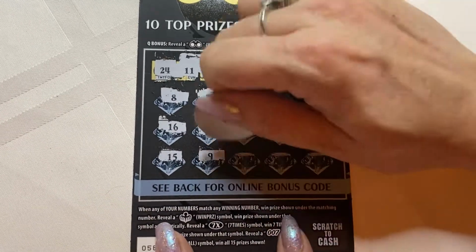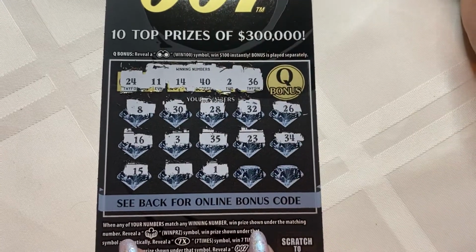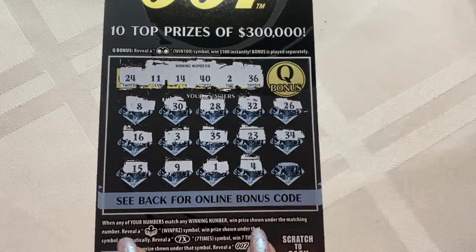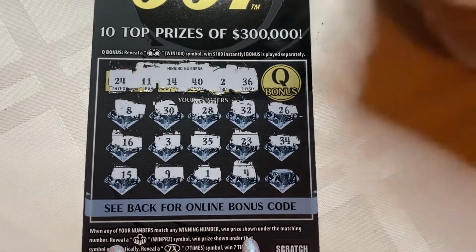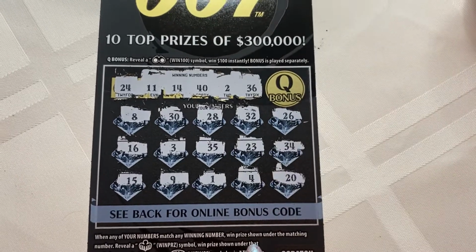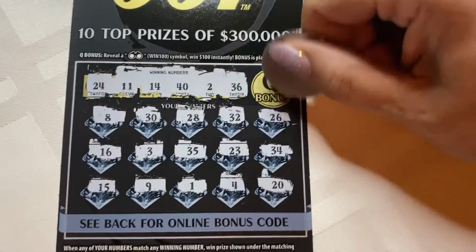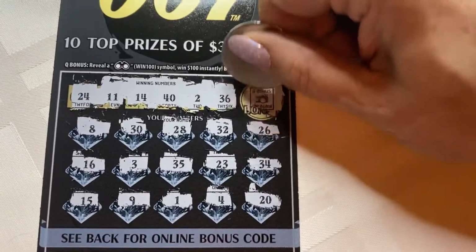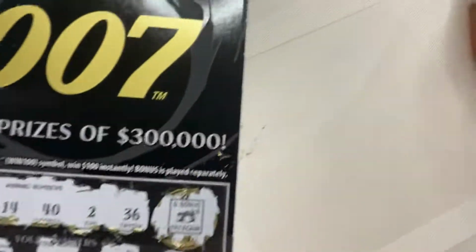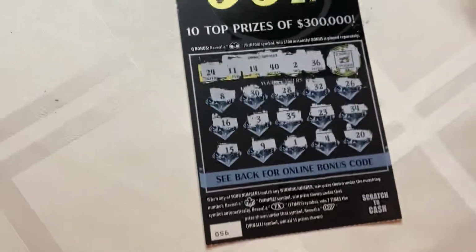Number 9. Number 1, we have a 2. What is that, a 4? Number 4. Last one is a 20. All right, so we got the Q bonus. We're looking for a pair of binoculars, hopefully. I've never seen anyone get them yet. What is that? Looks like a camera. It's a camera. All right, try again.